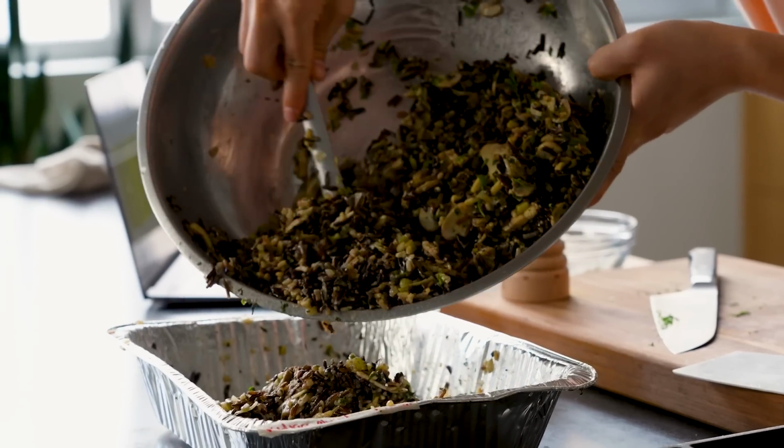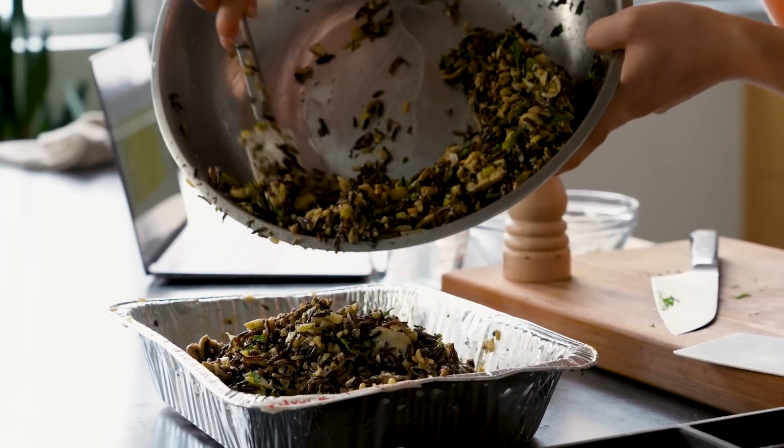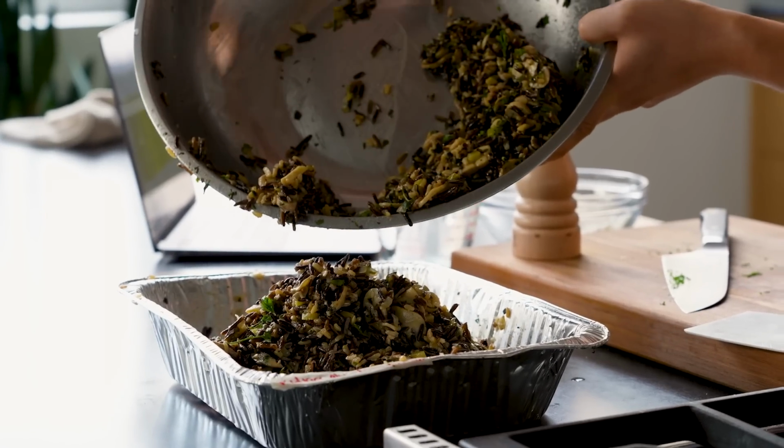I think it's important for Thanksgiving dishes to include everyone. I think there are people at the table who don't eat meat. I like wild rice a lot actually. It's like tray full, you know?